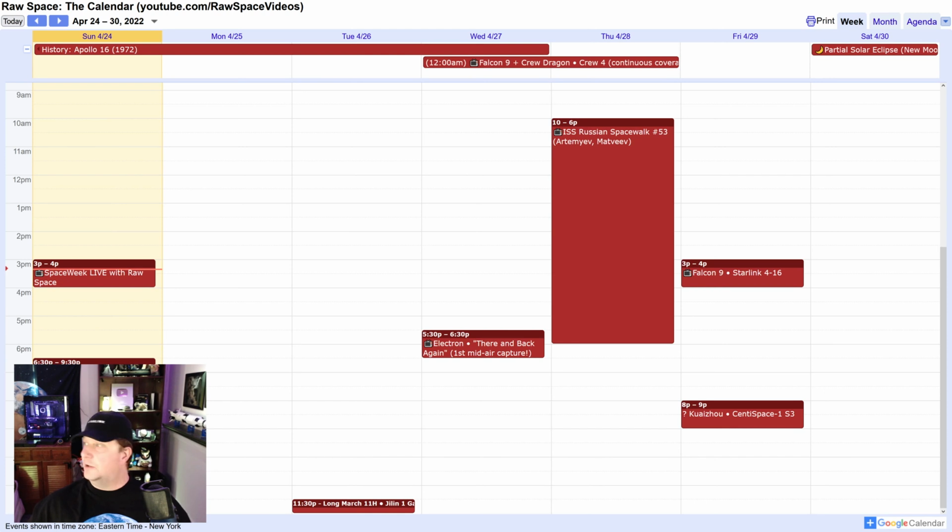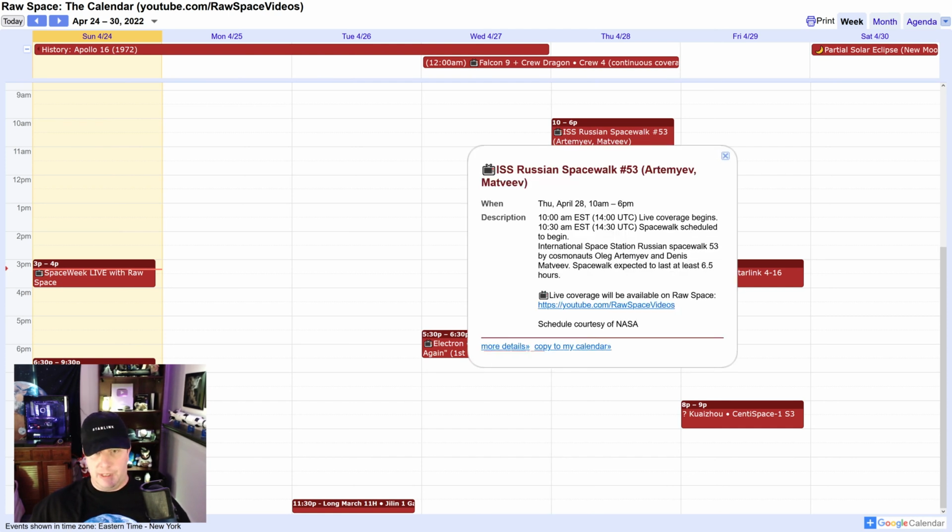Then on Friday at 8 p.m., good heavens, that's not correct. Thursday, I skipped something, yes. On Thursday, April 28th, starting at 10 a.m. Eastern, 1400 UTC, is another Russian spacewalk with cosmonauts Artemyev and Matveyev. They're continuing to work on the Nauka module, which is the name I couldn't remember earlier. Actually, they may be working on Nauka. They may also be working on the mounting of that European robotic arm. But all right.